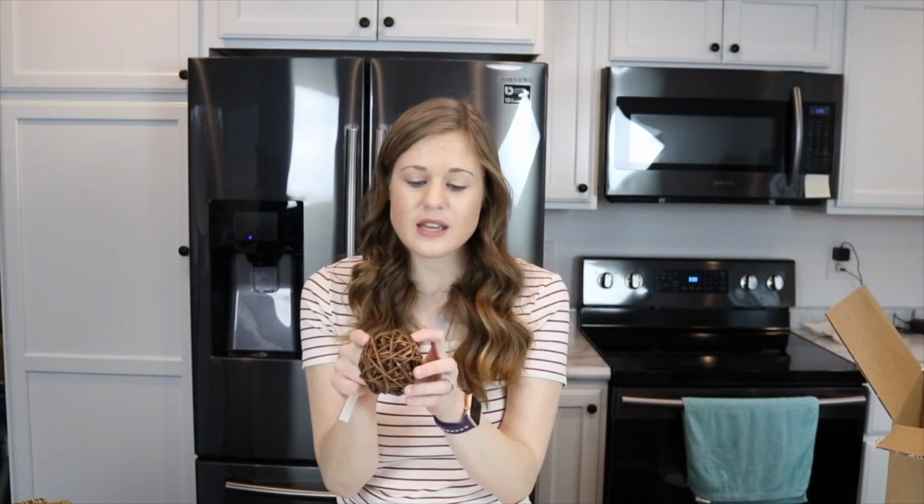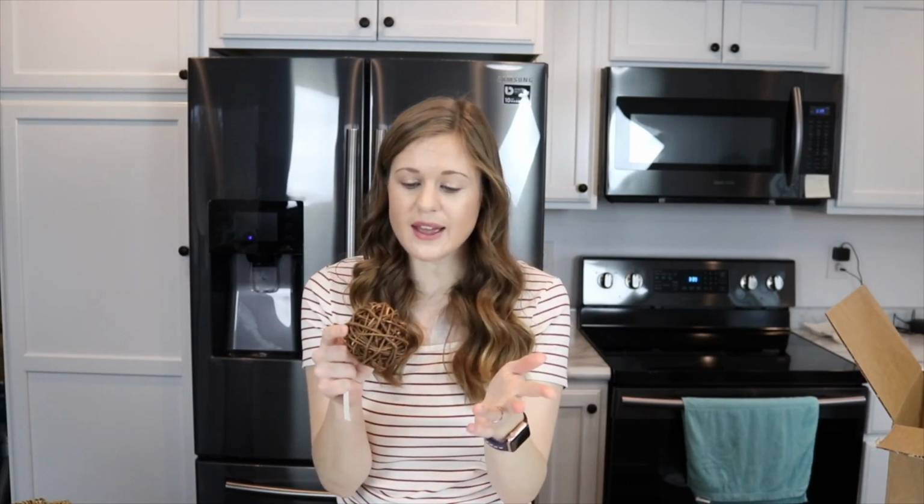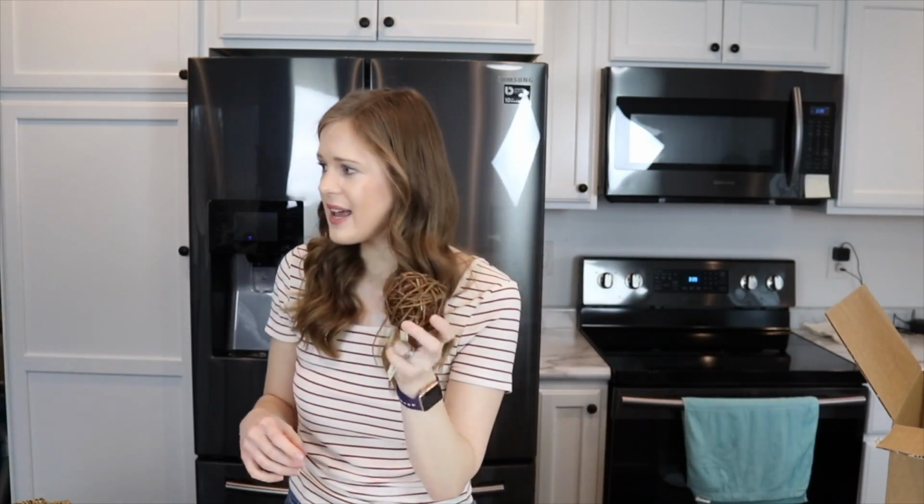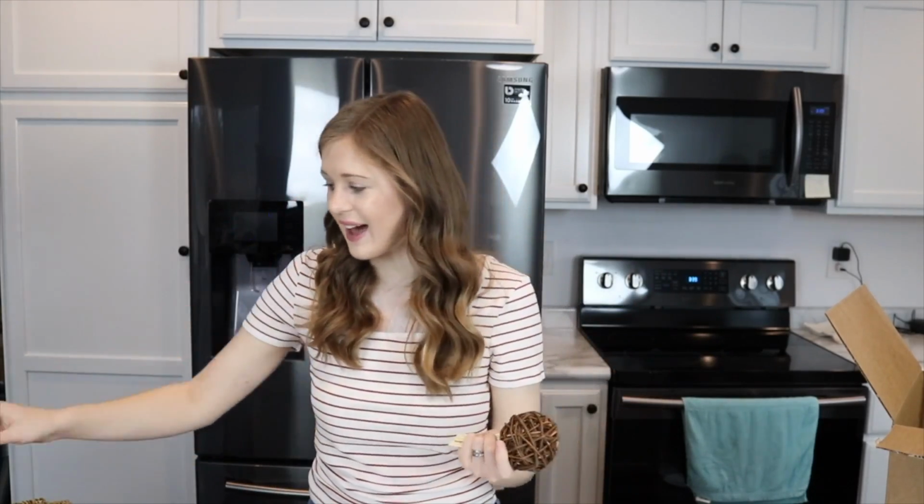So this is a willow ball. It's made out of willow. Rabbits love to eat the bark of this, and so it's very nutritious and it adds roughage to their diet. So that's a good choice. I've got a ton of different willow toys, willow rings, willow cubes, willow balls, things like that. I also have these cute little willow baskets that you can fill with hay and herbs.